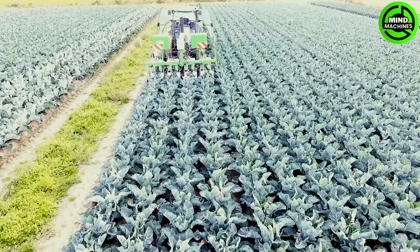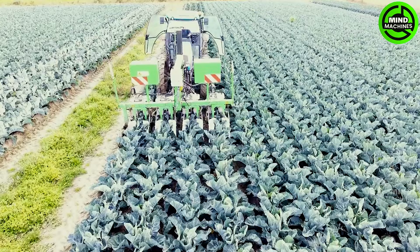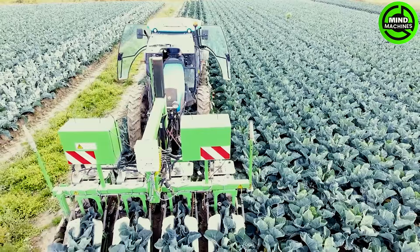This agricultural machine is tailored for mechanized covering of cauliflower crops, binding the leaves together. Automated mechanisms gather cauliflower leaves and secure them, ensuring a protective coverage for the crop.